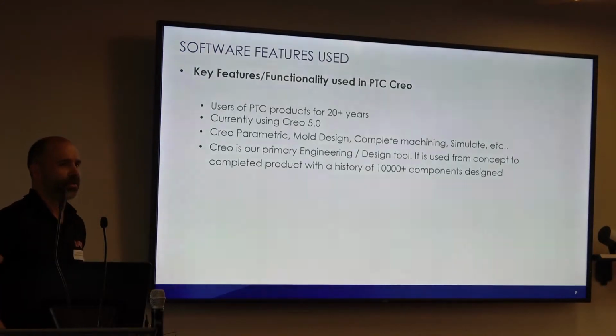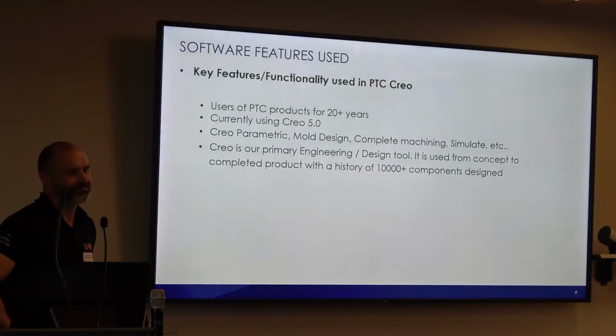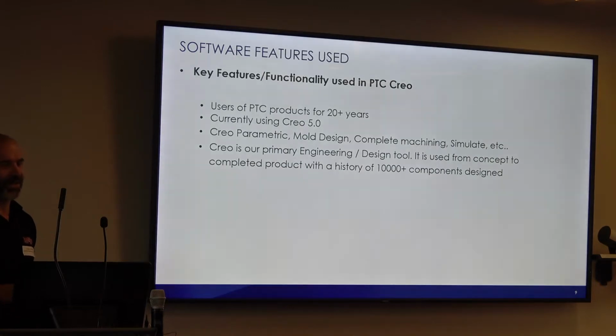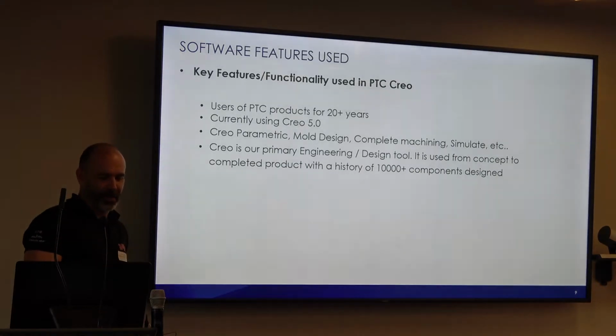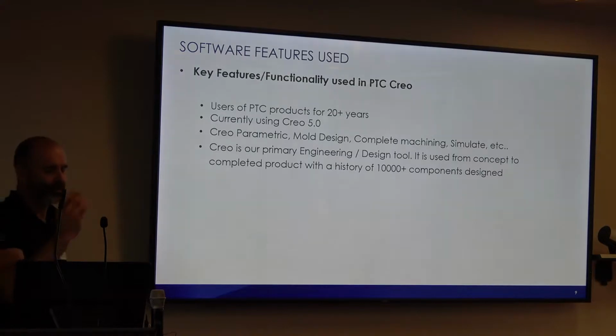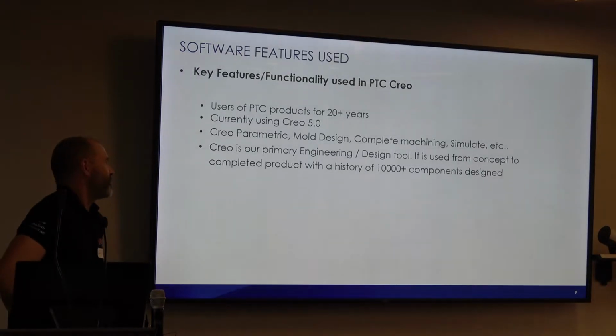Some of the other stuff we do, we've got a SolidWorks license. We use it as a translator. We use it as a Parasolid translator because all of the CAD data that we get from the OEs is usually in Parasolid, and it's a really good translator. So it's all usable. It's all it's good at.